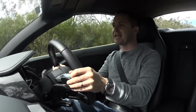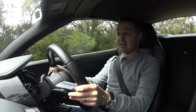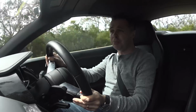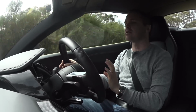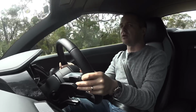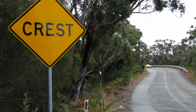Because the risk was, being an Audi, it could be a little bit conservative. It could be a little bit technical and competent. It's not. It's fun. And it's shouty. It's nowhere near as shouty as the Plus. And it's nowhere near as shouty as the Huracan. But it's got that lovely V10.